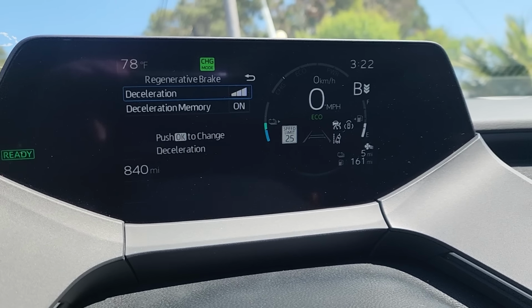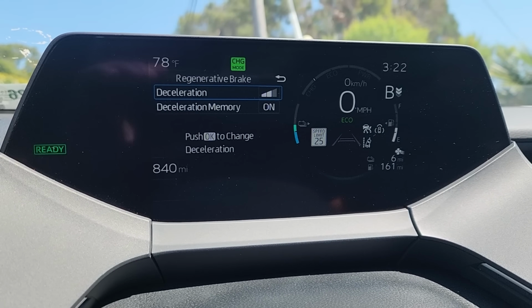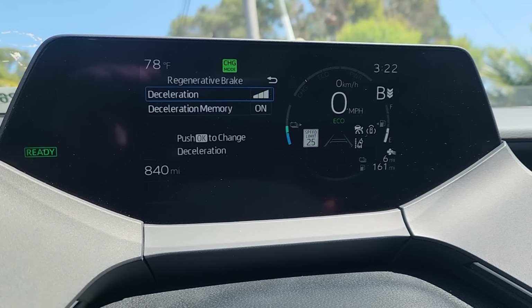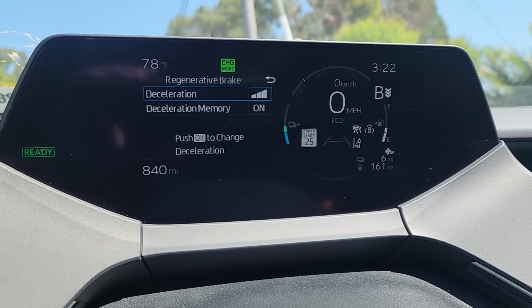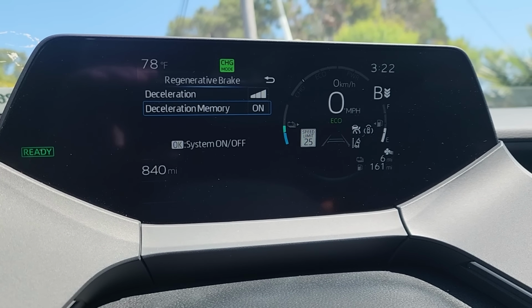And with the 2023 Prius Prime, this is the first time that I've seen in a Toyota that we have 3 different levels of regenerative braking. So in the settings, you can actually adjust how strong that regenerative braking is. And when I've been using it in that strongest setting, when I let go of the accelerator, it slows down the car a lot. But if you've driven a Tesla, it's not as strong as the regenerative braking on that.